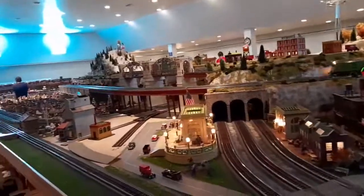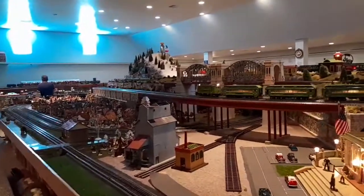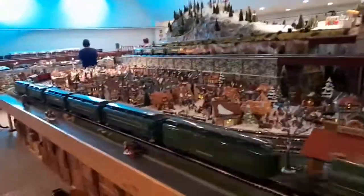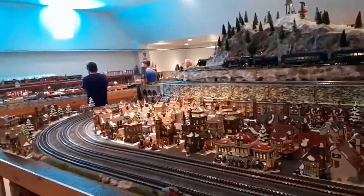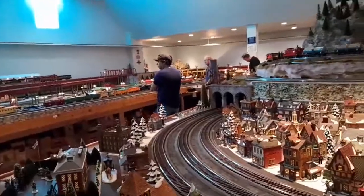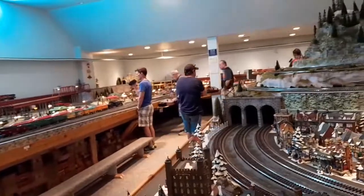One thing to be noted, just about everything on this layout is not MTH, but original Lionel in the most pristine condition that you can imagine. There's one or two brand new Lionel pieces that were one-offs from Lionel or MTH that are on the layout. You'll know them when you see them. And then a few others that were made by individual companies that put some stuff out.